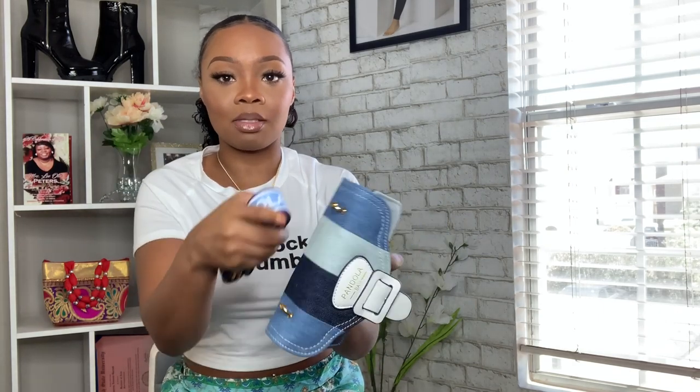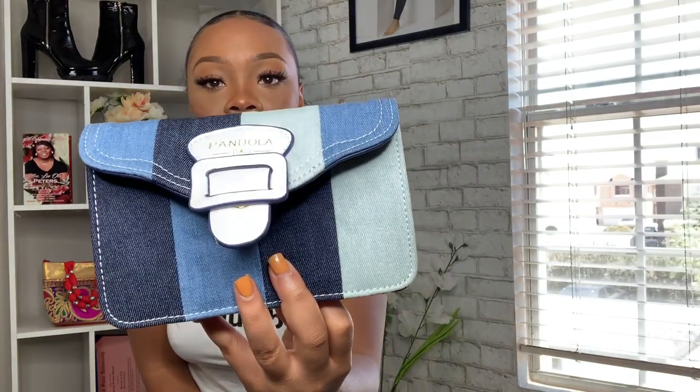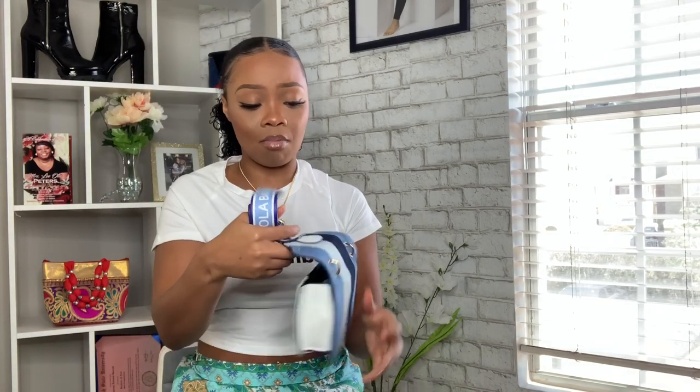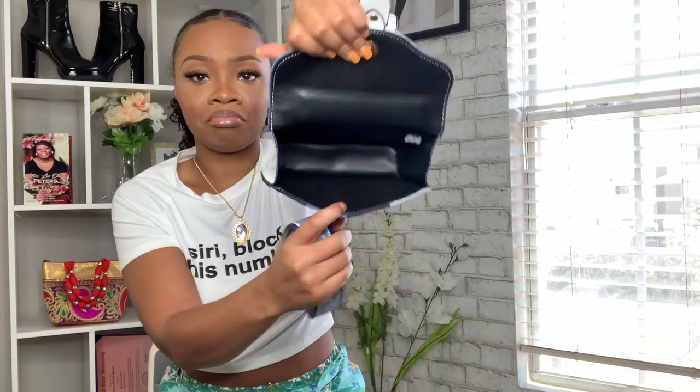And you open it up, and it also comes with straps. You put the straps right here, and I'm gonna bring this close so y'all can see. This is just so freaking cute, and it came with the straps, so I'm definitely gonna be putting the straps on here. And this is just how the inside looks, just the regular, no pockets or anything in here.